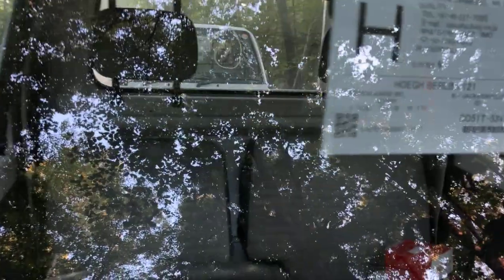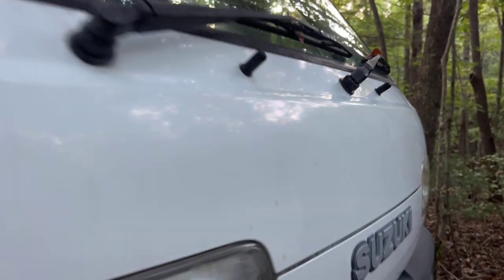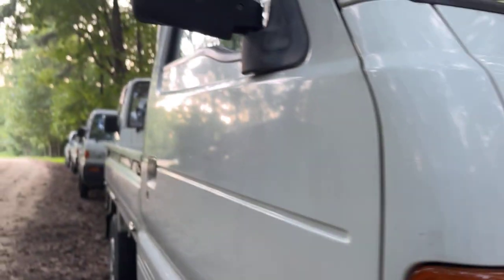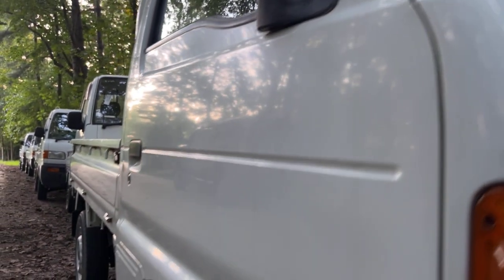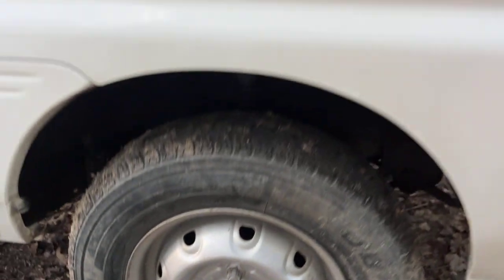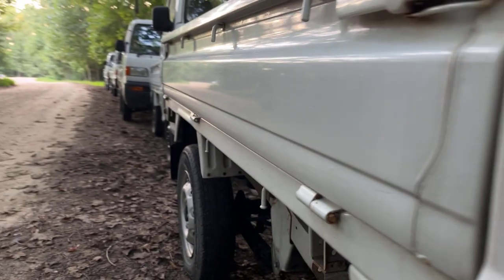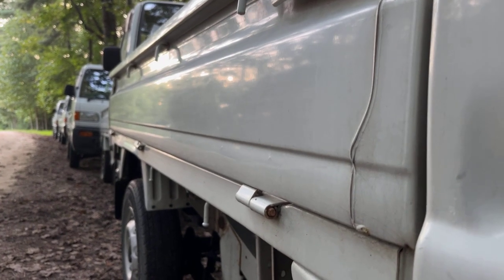DD51T 534766. The front of this truck has one ding right there. Rest of it looks nice. The door is completely flawless. That is remarkable. Good looking headlight. I'll bet you we've got a blue dot on here. Nope. Nope. Ding free door. That's nice. Man, the bedside panel is remarkable. Absolutely stunning.